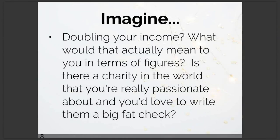And imagine doubling your income. Now, if you decided that you wanted $1 million for your income, well, I'm not going to be able to double that. But what would that actually mean to you in terms of figures? Is there a charity in the world that you're really passionate about and you'd love to write them a big fat check?